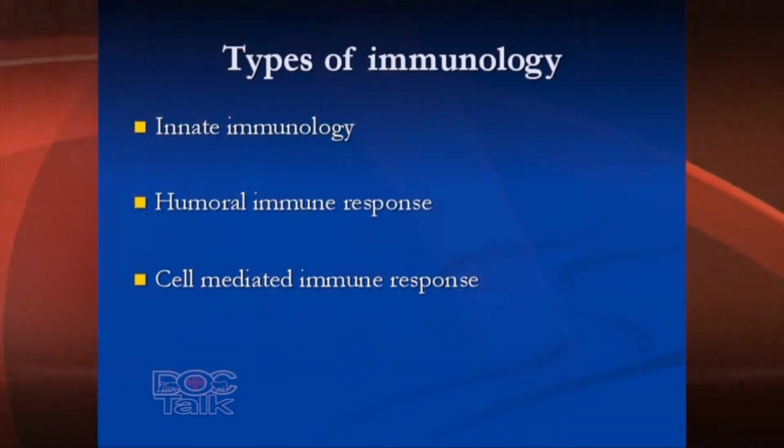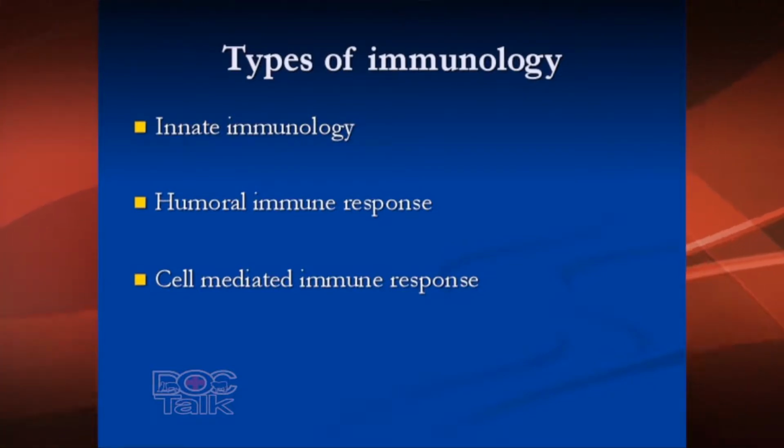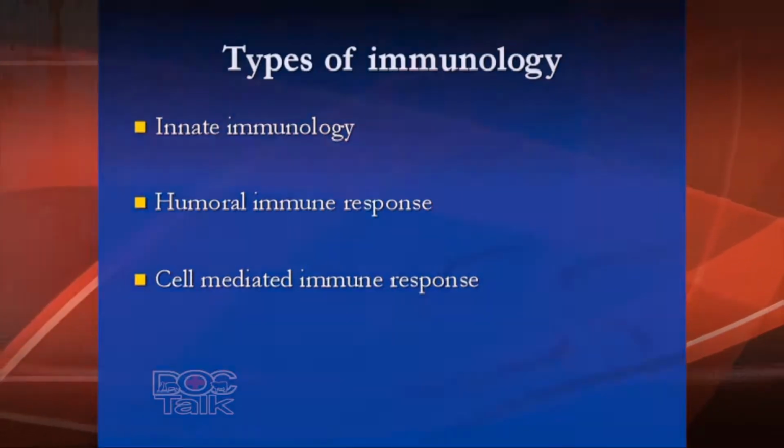So first we're going to talk about the different types of immune responses. And as we left going into break, we were talking about the humoral immune response. If I vaccinate for BVD, I'm going to get production of antibody for BVD, and that is the antibody complex, the antibody neutralizing that virus. The antibody antigen complex is humoral immunity.